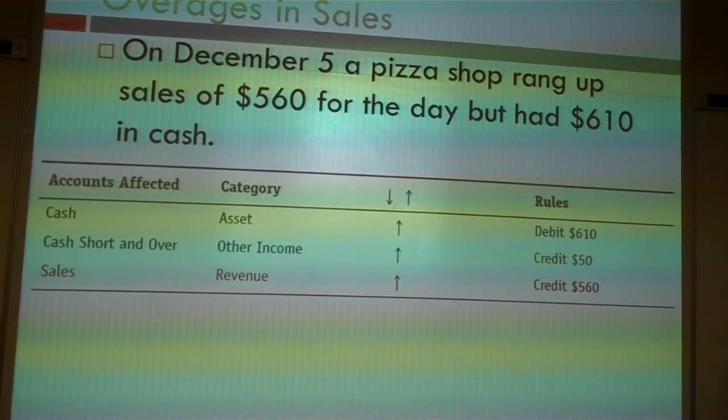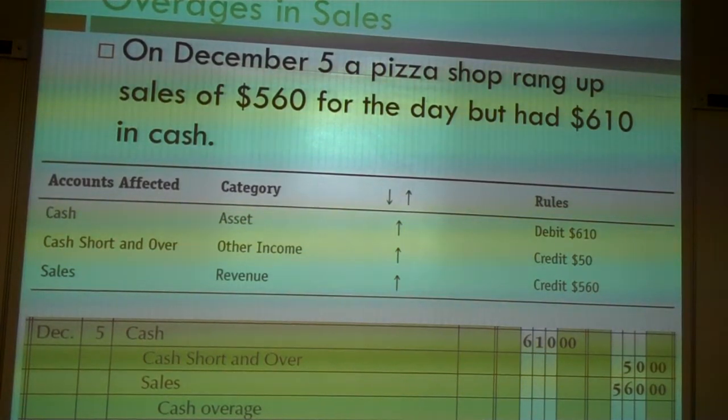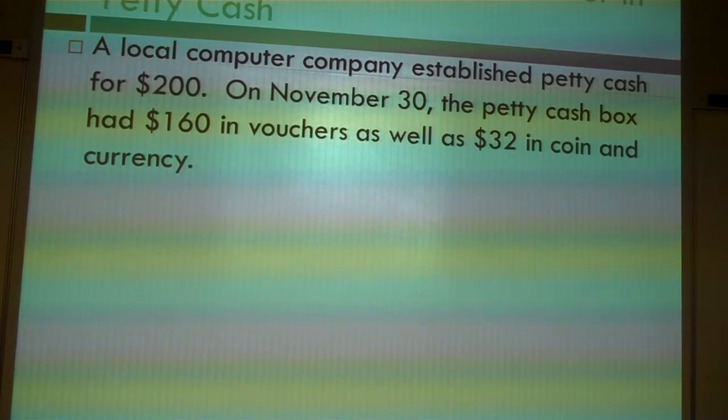Here's the rule of the T account, whether it went up or down, and then there's what the transaction would look like. Cash, $610. Our sales were only $560, and then our overage is the one that's showing up as a credit in that cash short and over account. So you keep that $50 as a tip? Yeah. Unfortunately, you have to record it.